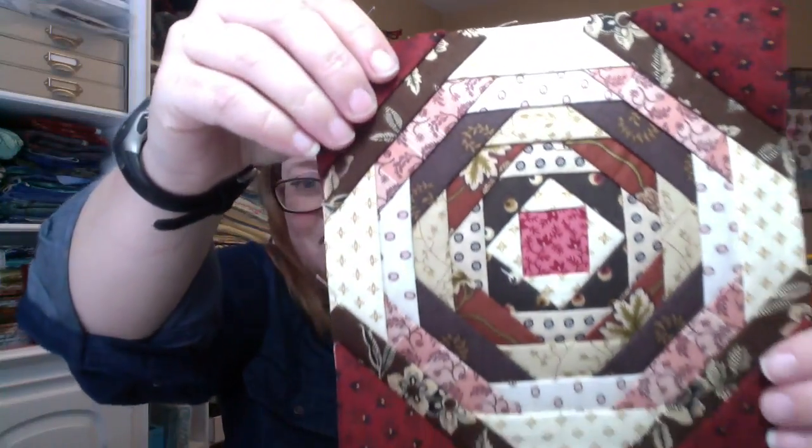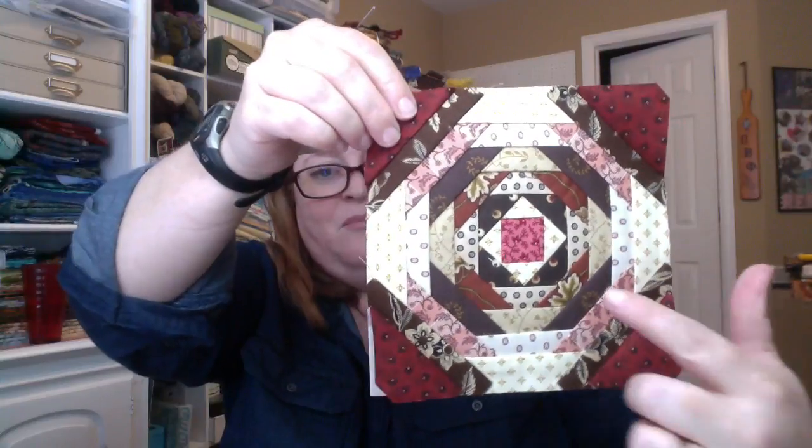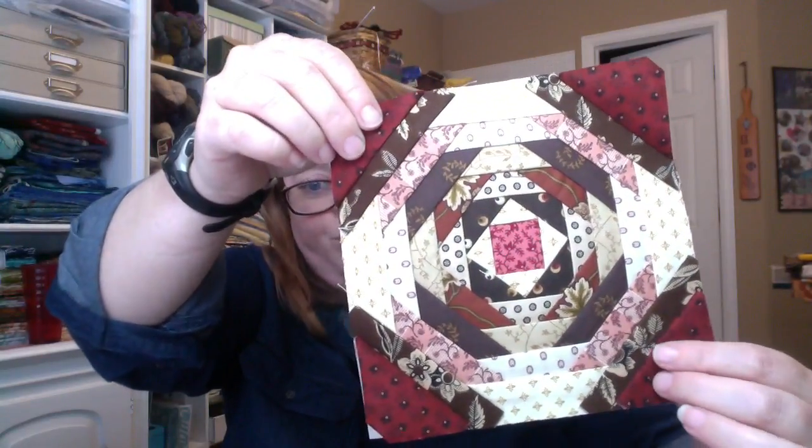And then that ends up looking like this. And this is done with reproduction prints, Jo Morton prints. The pink in the center is not a Jo Morton print, but it is reproduction. And it's browns and reds, alternating browns and reds. 2, 3, 4. So aren't they pretty? They're going to look so pretty when they're all stitched together. And that's going to make a little table runner. So tedious. Just because there's so many little pieces and you have to be perfect stitching them all together. But I love the final result.